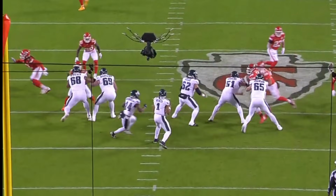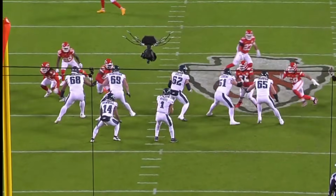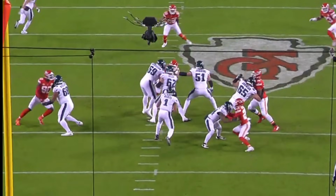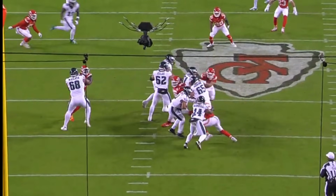Now, also, what happens, right? So it looks like, okay, they're sending 5. 1, 2, 3, 4, 5. They're sending 5-man pressure. They're not, because this defensive end, watch him closely. He's going to drop. Show and drop. And he's going to take away, I think, the tight end route or any quick slant routes. And we know when it comes to A.J. Brown, that's the bread and butter, right? So, look, they're actually running it.